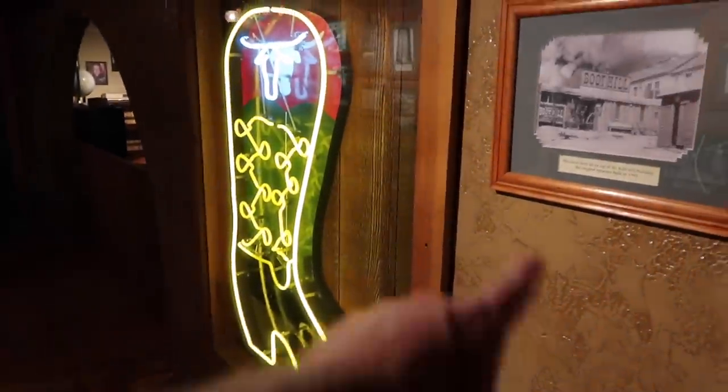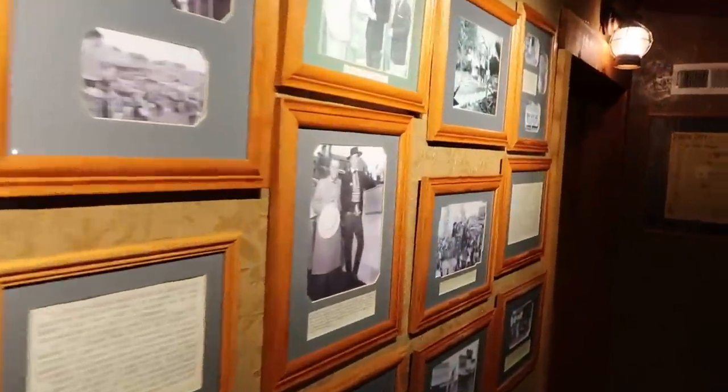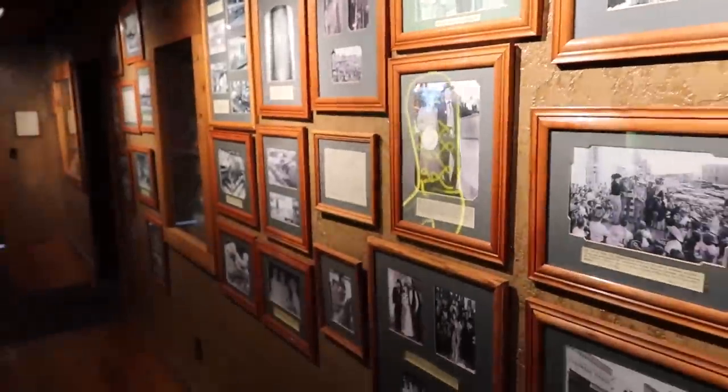So this boot used to be on top of the original sign. See, there's a boot right there. So this is the neon boot that is still here. It used to be on the original museum built back in 1947. I love this place so much. Just the sounds of the creaks.